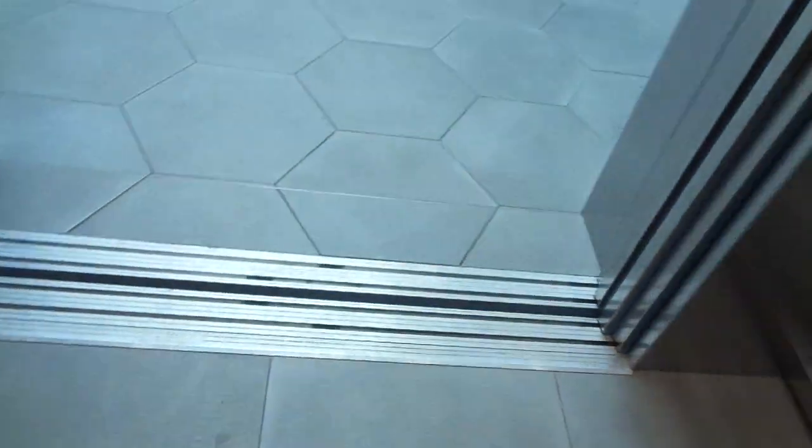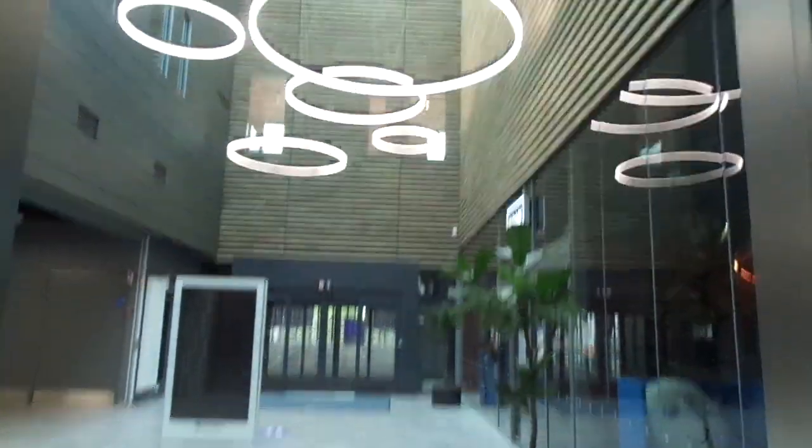Second floor. There is a straight path towards the metro station available. That's pretty convenient.